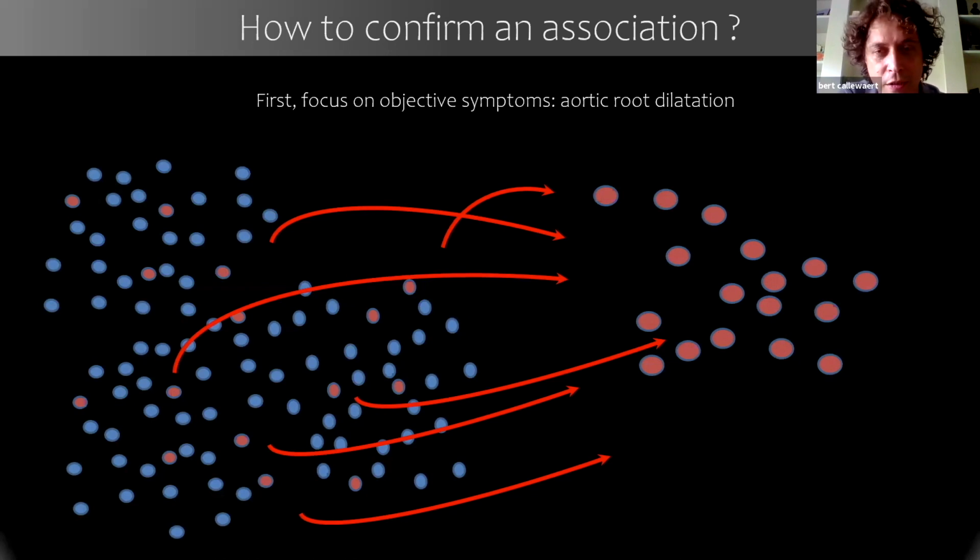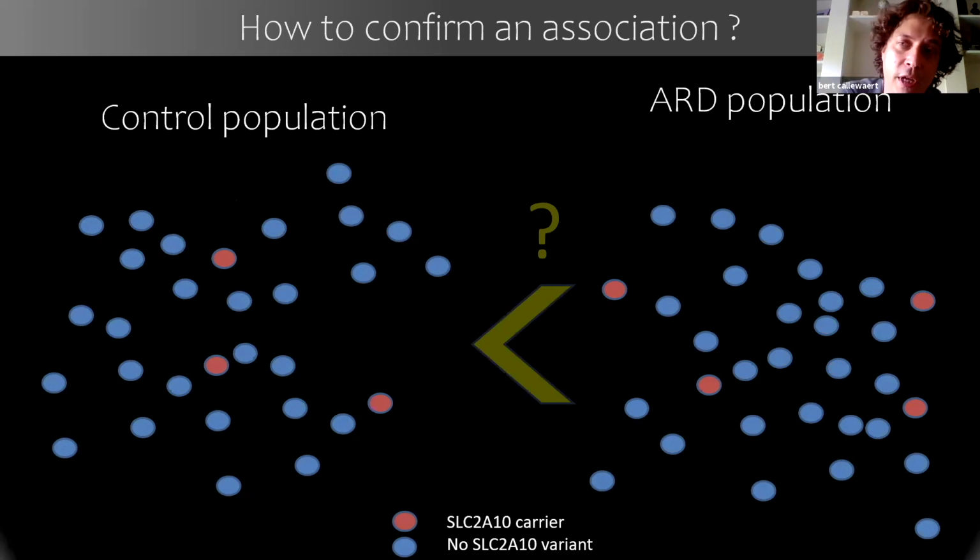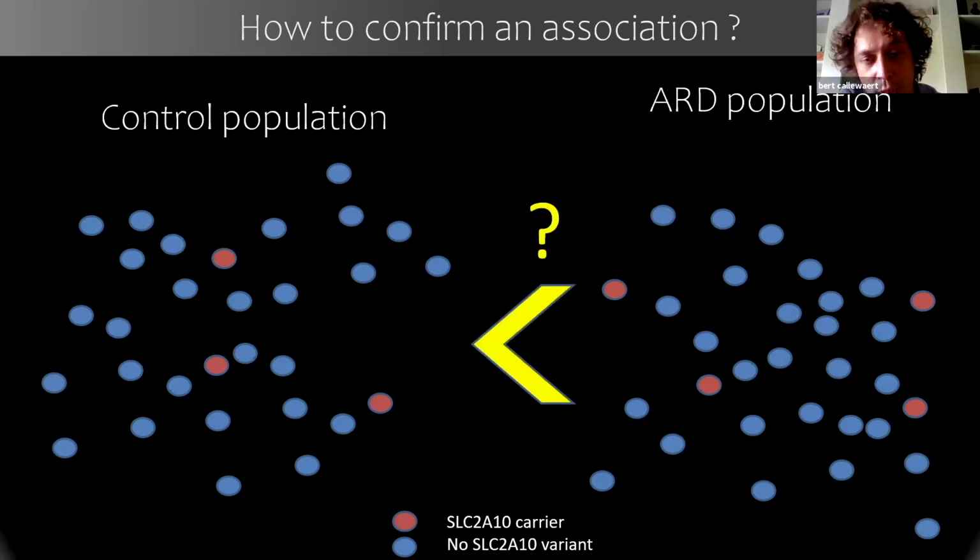So this is not the way we can confirm a potential association. What we can do is look at a control population, see how many carriers are in it, and look in a population with aortic root dilatation. Then we could see if there are more carriers in a population with aortic root dilatation than in a control population.